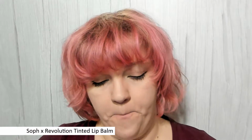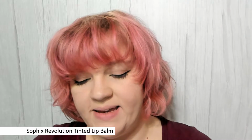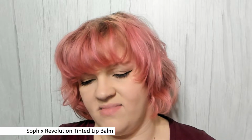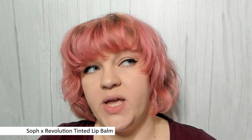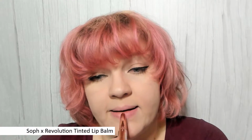So let's just try the darker one, shall we? With the darker shade, I was a little bit scared I was not going to like it. But actually, I think I've been wearing it a lot more than the other shade. It is a reddish brown. It's very hard to describe, but it does remind me of the Pat McGrath Flash 3 and Flash 4 glosses. Let's just show you, right?